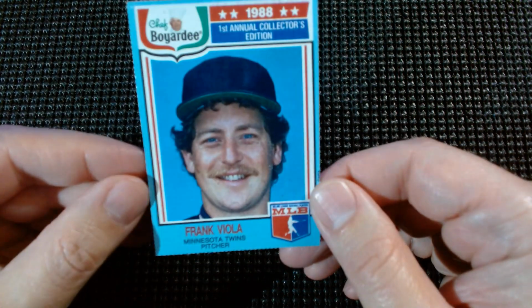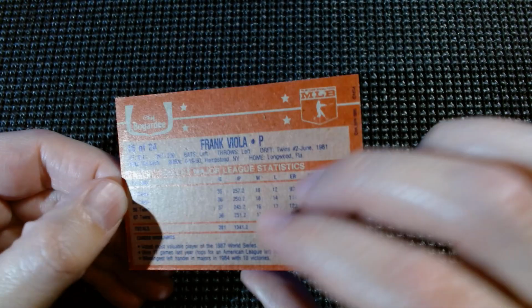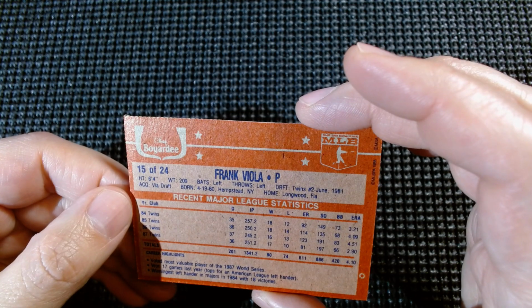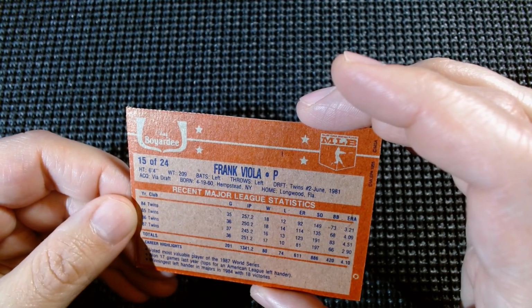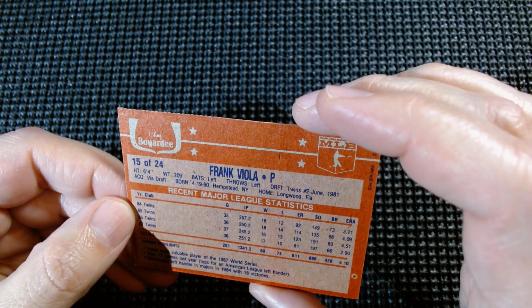Maybe a little one-dimensional, but solid. Mike Schmidt. Oh, Frank Viola coming off their World Series, Minnesota Twins. 15 of 24. He had a good run there, it looks like. I mean, 18, 16, 17 wins, not bad.